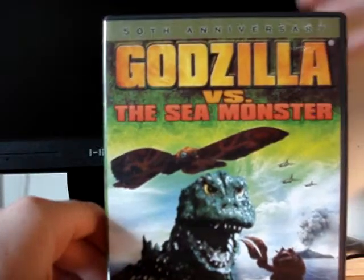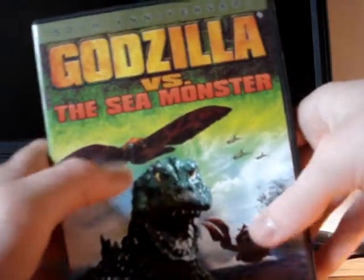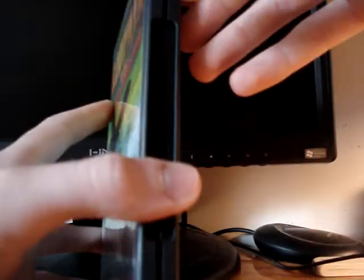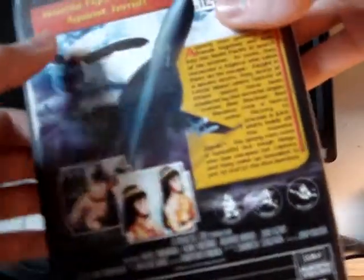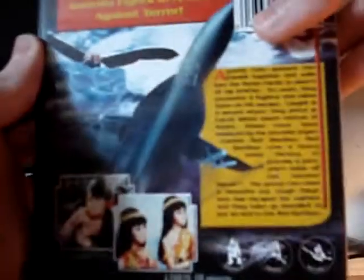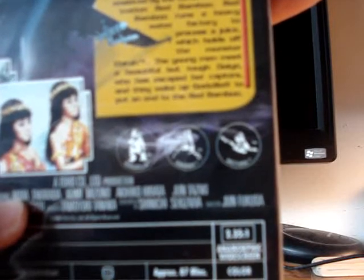I think it's really cool. You have Godzilla, Ebirah, and Mothra, all kaiju that appeared in the film. The back is cool. Got some stills from the movie. Got Mothra again, and I guess a fighter plane. Down here, have the three symbols for Godzilla, Ebirah, and Mothra.